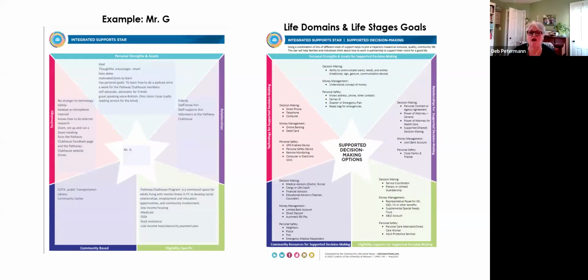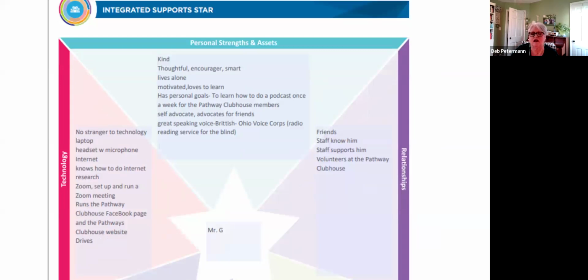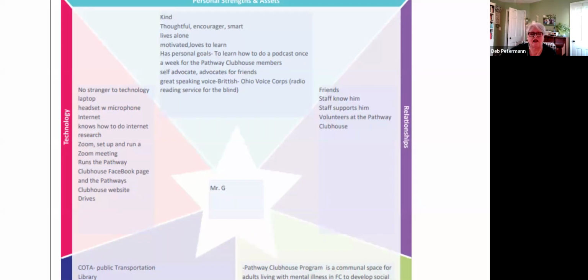Okay, so I have two examples here, and I'm going to tell you about Mr. G, but these support stars can be used again for anyone. So I met Mr. G, I was running out of the office, and I'm just learning how to use these tools, but I memorized kind of the different areas here. So these areas like relationships, community-based, technology, all these things are things that you guys address.